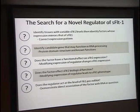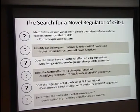If it's involved in alternative RNA processing, then we'd like to do some experiments that directly look at association of the factor in question with the FLT1 RNA. And if we can demonstrate all of these, then we'd like to think about ways that we can get at the molecular mechanism of action. How could it actually be involved in RNA processing?